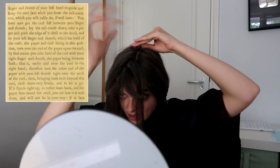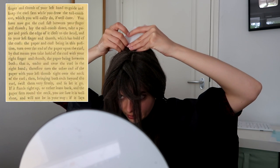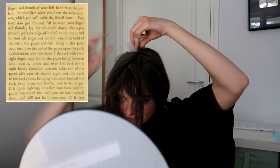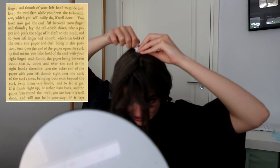Lay the tail comb down, take a paper, and press the edge of it close to the head and to your left finger and thumb, which has hold of the curl. With the paper and curl being in this position, turn over the end of the paper upon the curl. Why, that means you take hold of the curl with your right finger and thumb, the paper being between both. That is, under and over the curl in the right hand. Therefore, turn the other end of the paper with your left thumb tight over the neck of the curl, then bring both ends beyond the curl, twist them very firmly, and so let it go.